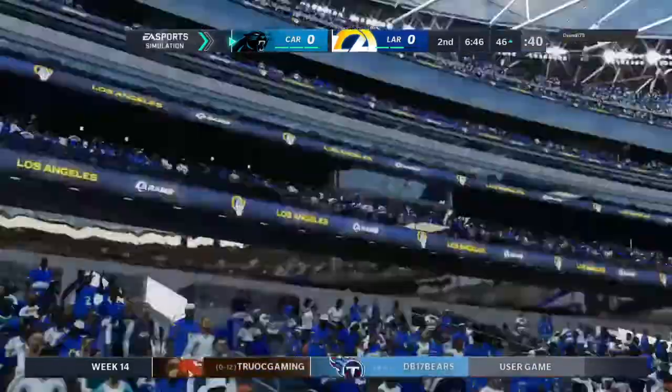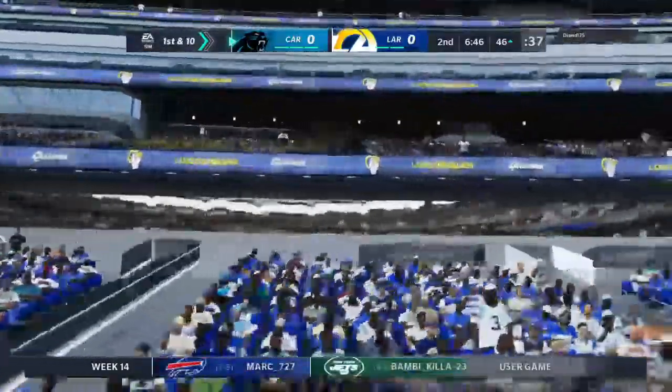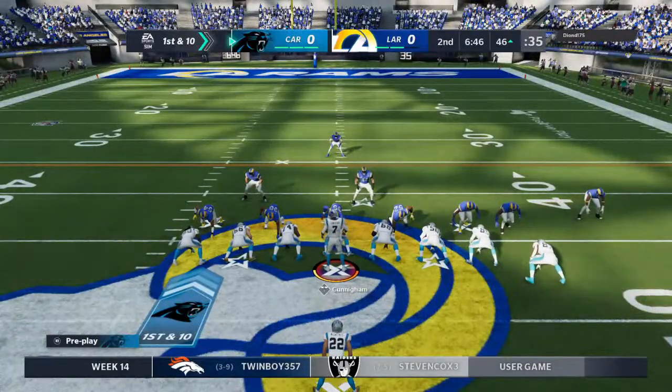It'll be a 44-yard punt. The return goes for 8. And the Panthers will take over in terrific field position. 46-yard line. They're coming out with a jumbo package to start the drive.